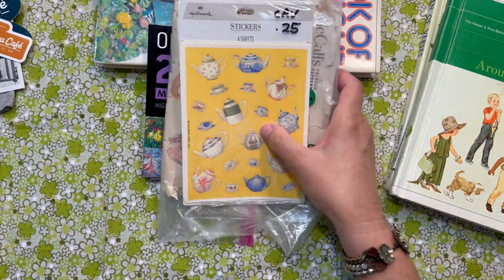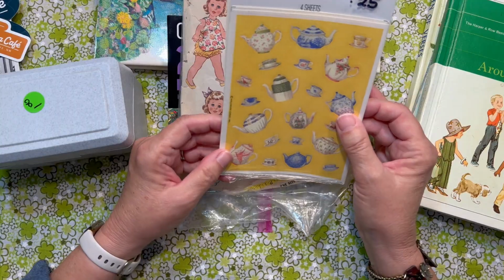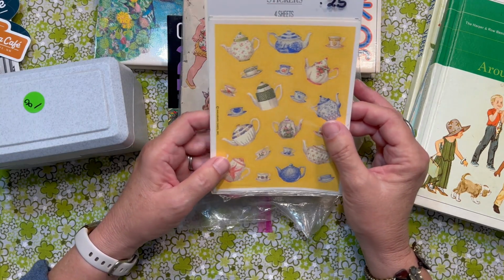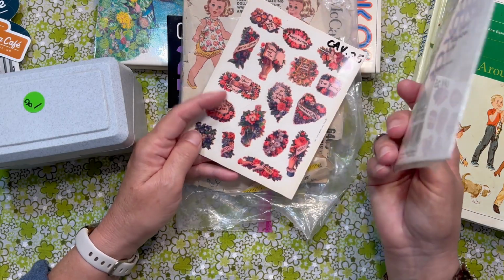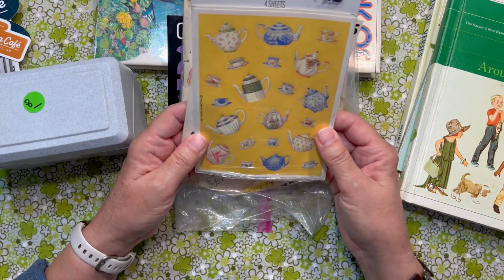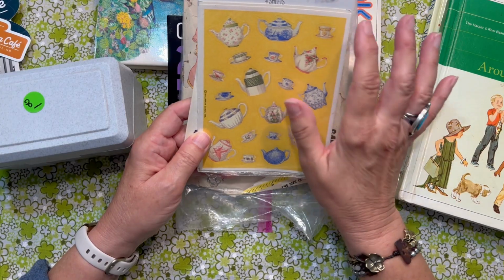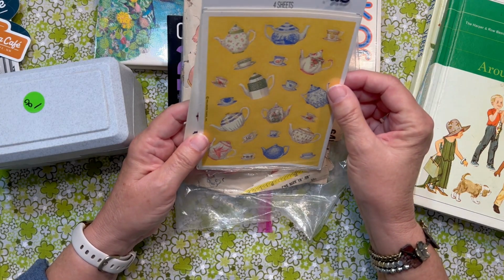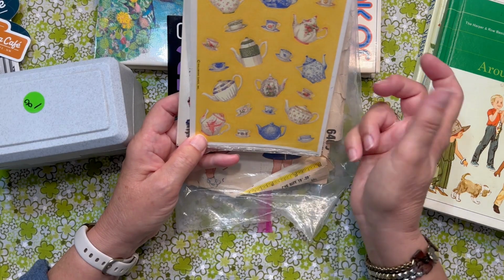And then these items here, I think came from a thrift store that was also in Taos. We hit it up the day that we were pulling out of town, and just some little random things I picked up. This is, and I have to say, really nicely priced. So this is just a pack of little Hallmark stickers that are teacups and teapots.